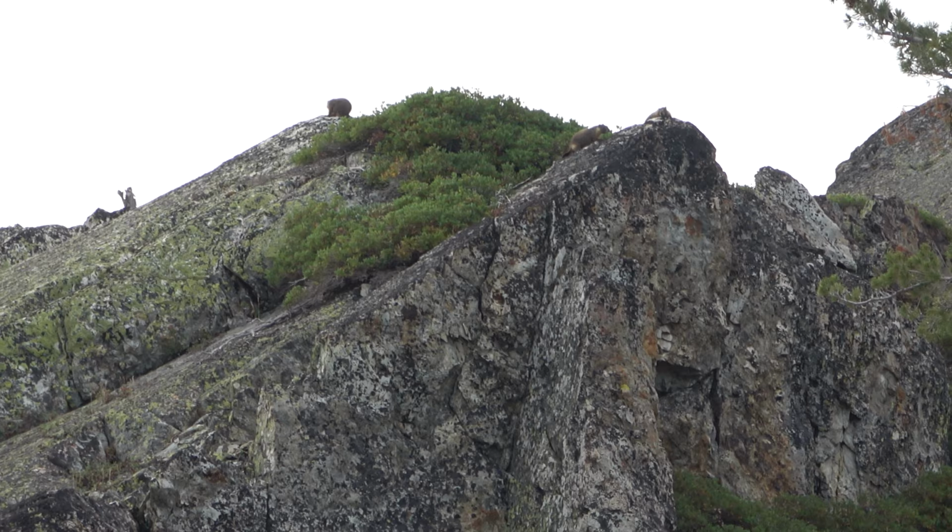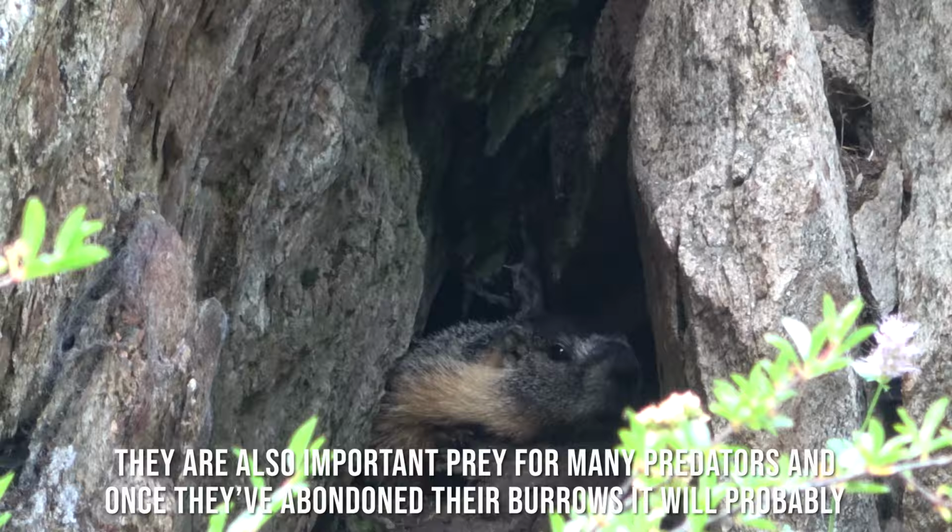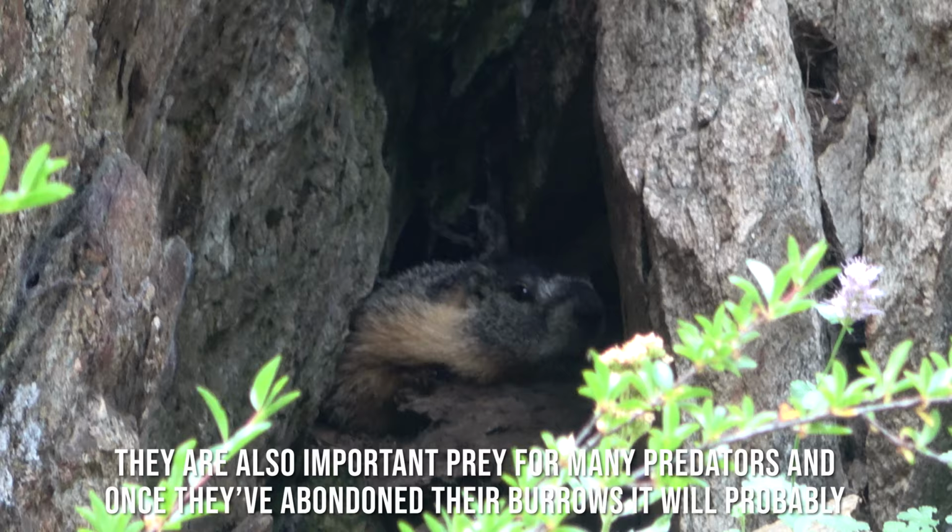They serve as habitat engineers, contributing to the composition and density of plant communities. They are also important prey for many predators, and once they've abandoned their burrows, it will probably serve as an important habitat for other species.